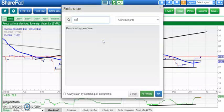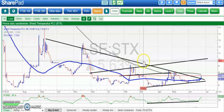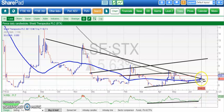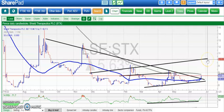Moving along to a stock which I haven't looked at for quite a while, Shield Therapeutics. Here we've got a September resistance line which has been broken, a rising 50-day line near the lows, and an uptrend line in the RSI window, so we should be on our way above 7 pence and looking for 10 pence as soon as the end of next month.